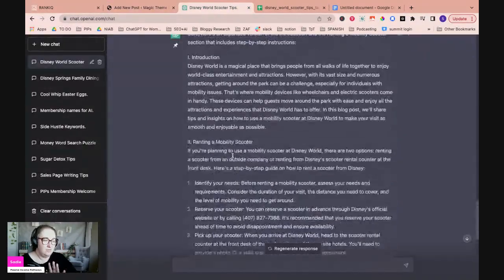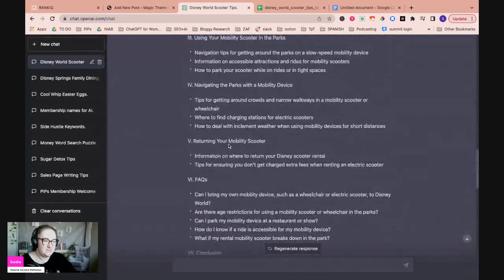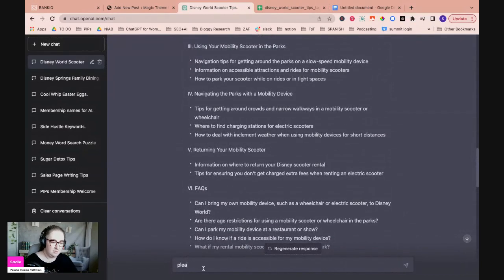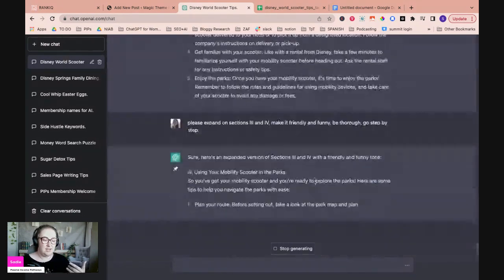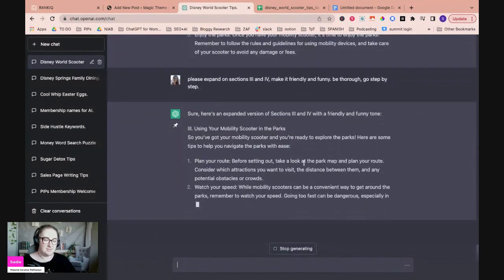So now the next part is we got to expand on sections 3 and 4. Please expand on sections 3 and 4. Make it friendly and funny. Be thorough. Go step by step. And then we have 5 and 6 and 7 that we can do next.